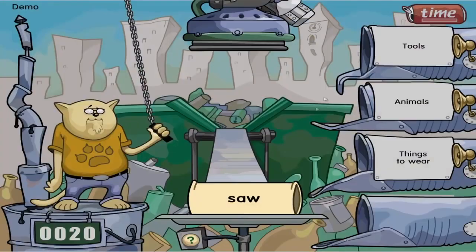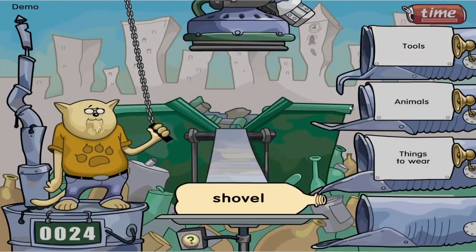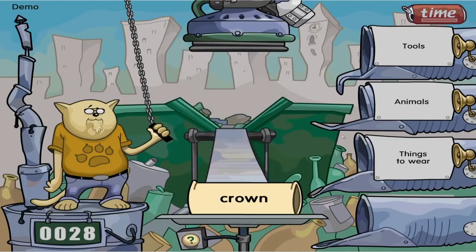Reading Accelerator by Fast ForWord works on all the skills needed to improve reading, from basic decoding of sounds and words to vocabulary, spelling, grammar, and comprehension. It also builds the student's ability to focus and pay attention.